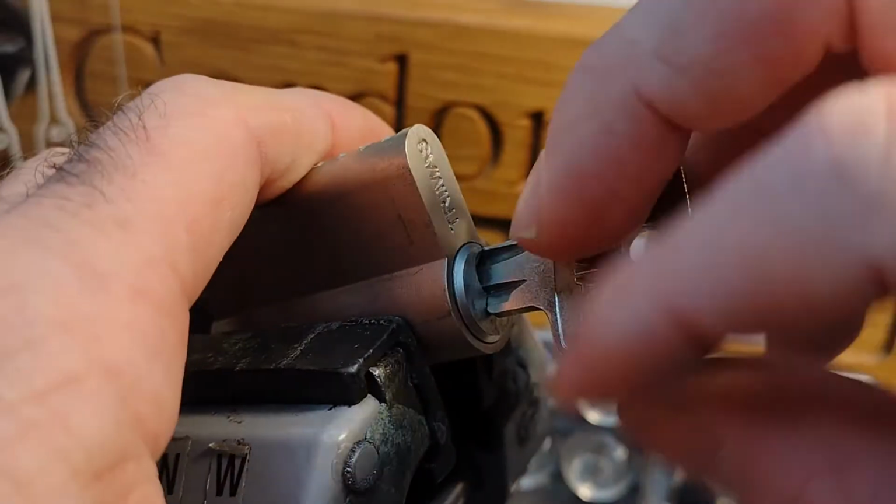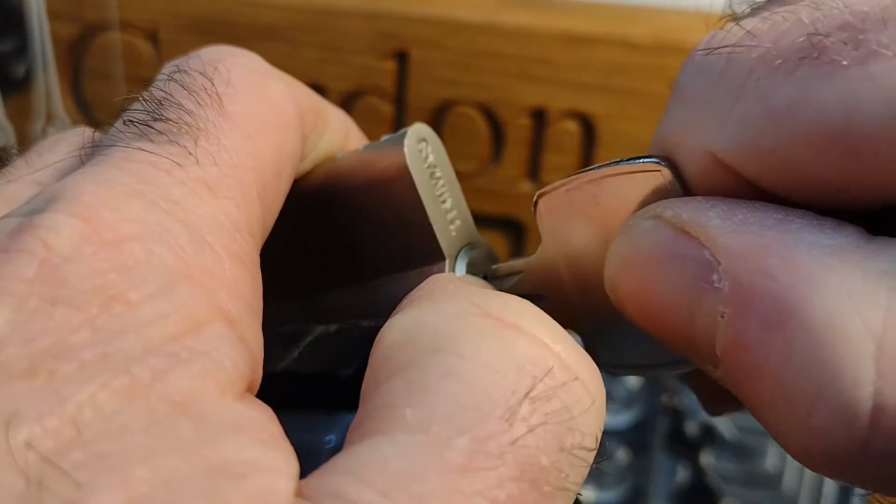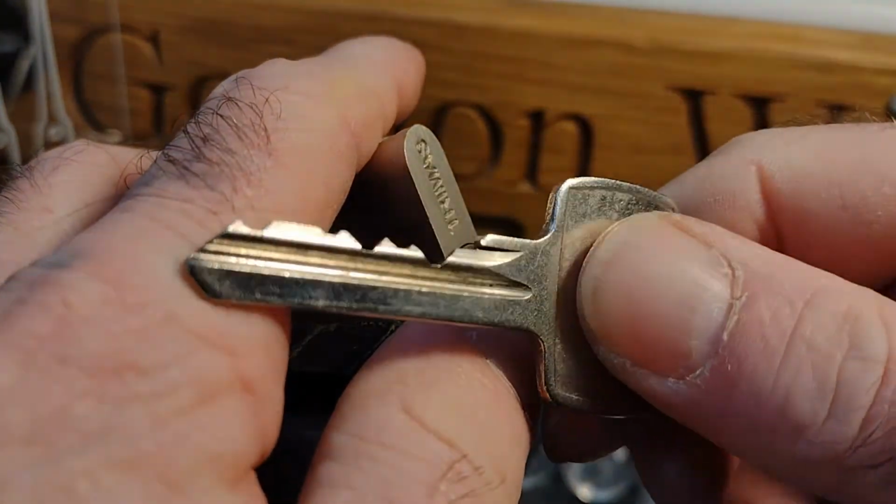We've got a Trimas Euro cylinder in the vise. We're going to try and get this one open. Works absolutely lovely. There's the key.